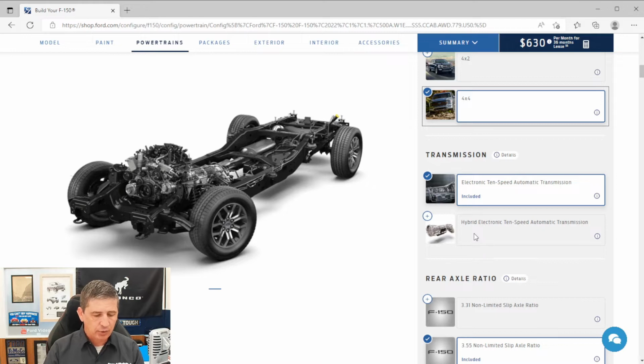So you will get selectable drive modes of normal, eco, sport, tow haul, and slippery mode, whether you have 2-wheel drive or 4x4. 2-wheel drives will also get a trail mode, where on the 4x4s that trail mode will be replaced with a deep snow sand mode and a mud rut mode. So you get an extra mode there. And then of course these will come standard. The frame here, as you can kind of see it here, is a fully boxed steel frame.